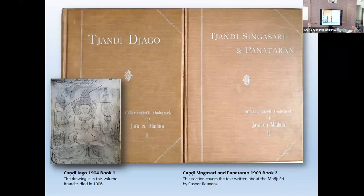Why this Mañjuśrī? Well, I first came across the drawing, and you're going to see the drawing on the left here a number of times, during my PhD research here at SOAS, along with the relevant information on him in volume 2 of Chandi Singasari and Panataran, both books as part of J.L.A. Brandes' 2 volumes on Jago and Singasari. A statue was found at the site of Chandi Jago, but was only written up in volume 2, which gave me a lot of confusion for a long time because I had to work out how to translate the old Dutch using Google Translate, I have to say, yet again.